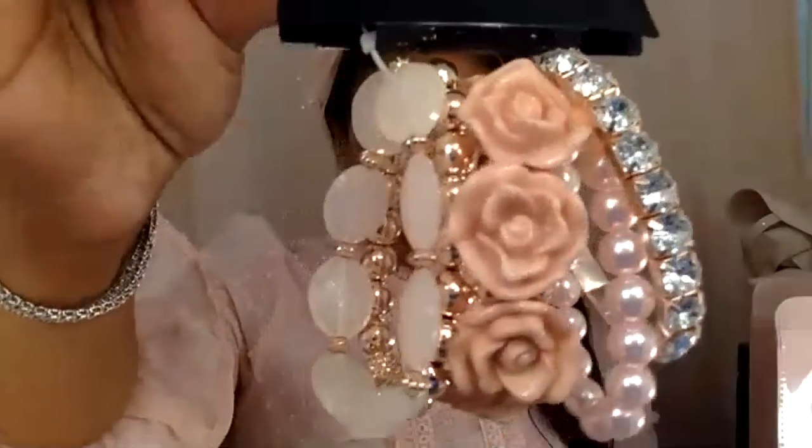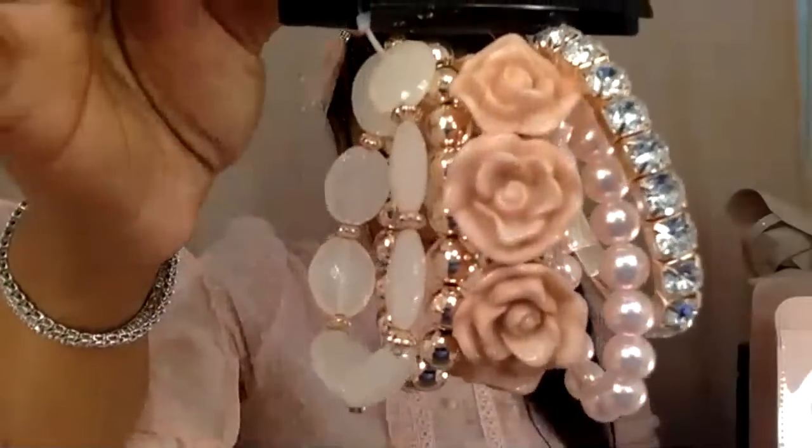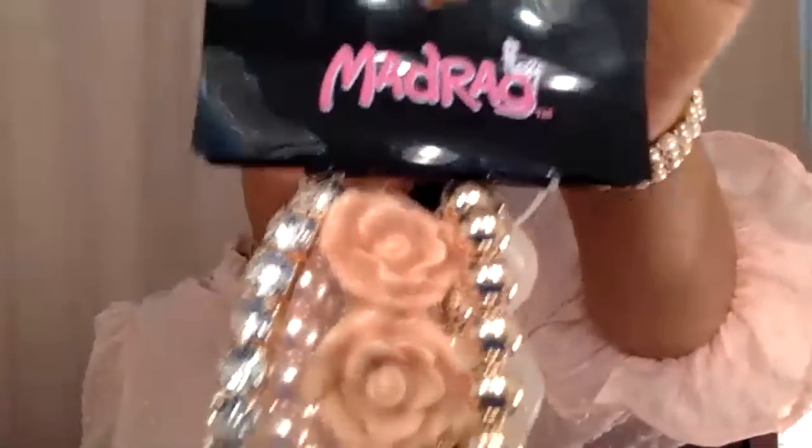I also got this really cute bracelet set in pinks with pearls and rhinestones. This is from a store called Mad Rag. It's kind of like Agaci. It's in the mall. And so just like little cute stuff like this.